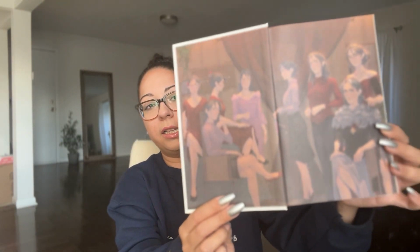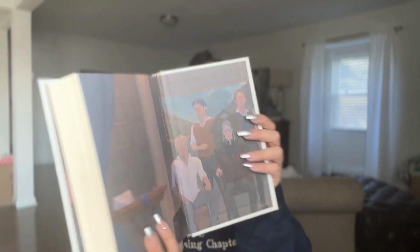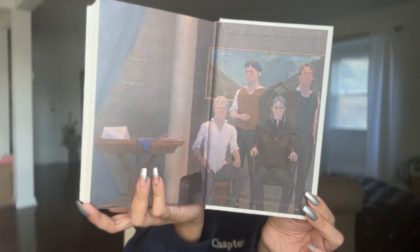Another book that my husband picked up for me was One for My Enemy. And this is supposedly a Romeo and Juliet retelling, but I believe with the mafia world. So stunning end pages as well.